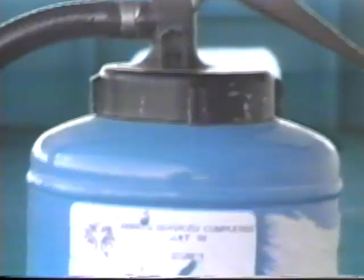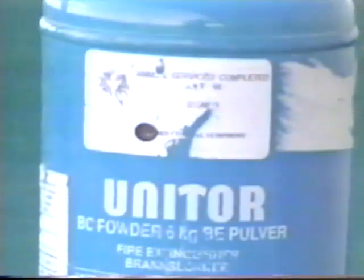Anyone tell me what that one is? Dry powder. Okay, dry powder. Again, it tells you what you can and what you cannot use it on. This time it says it's no good for wood fires or solid fuel fires, like organic materials, because this does not have a cooling effect. The powder will not cool down.